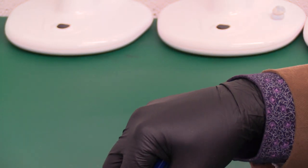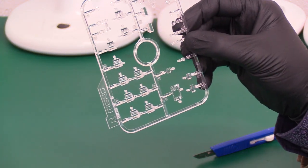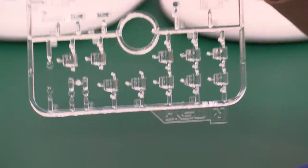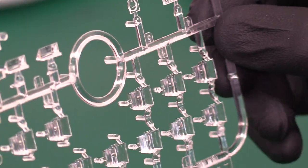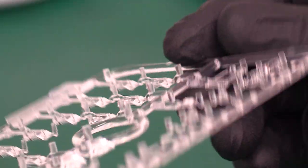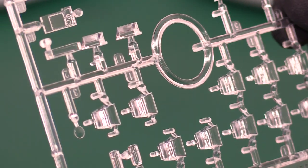Let's have a nosy at these. What have we got here? Oh yes, those are quite nice, aren't they? Yes, they're nice. All the little periscopes, of course, many periscopes. So they have many views out of the tank at various angles all round, front, side and rear. Yeah, it's nice. Nothing wrong with that. Very, very attractive.